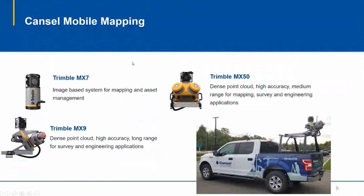So who are we at Cansel, and what are we doing with mobile mapping? We basically have project expertise, so we can support our customers in their projects. We have systems available for rental as well to help you jump into this business, for example. And of course, we have systems available for sale, and we have the team to properly train you and support you on your project.